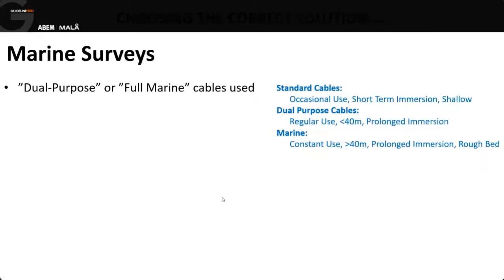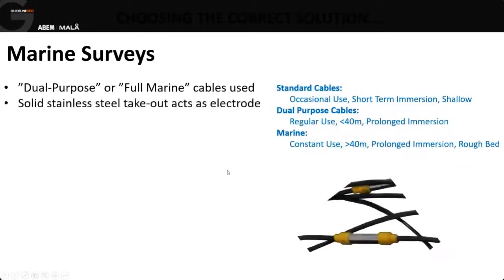So because this was going between the islands, this had to be a marine survey, and that meant that they were using slightly different cables. So we have different cables depending upon how you want to use the resistivity measurement in water. So if it's deepish water that's going to be for quite a while, like up to 40 meters, then we have dual purpose cables that can be used on land, or they can be used in the water, or as in this case, marine cables that are much bigger, much heavier. They have a big strengthening member through the middle, so that if they get caught on anything on the riverbed or the lake bed, they're not going to break, and have much better waterproofing. They have solid stainless takeouts that allow the current to flow out of the takeout and into the water. So we don't use electrodes as such, we just let the current flow out.